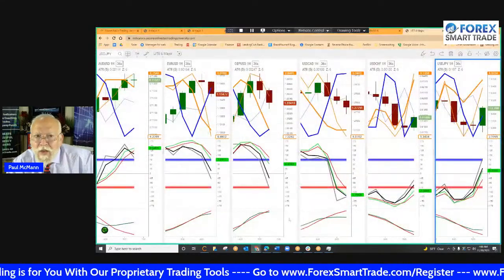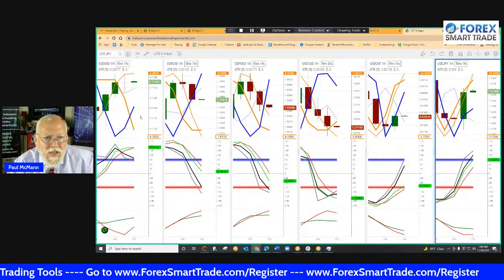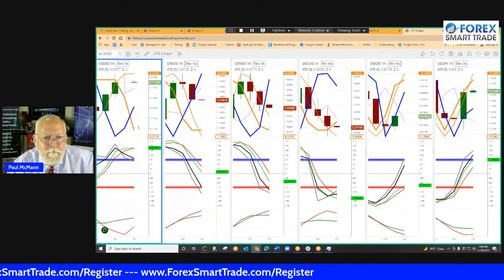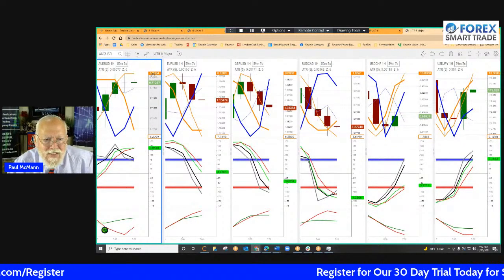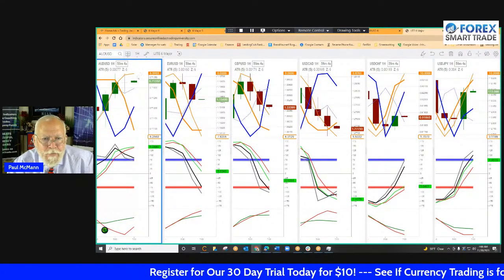Usually on this trade, we like to see this number change by when we take the trade. We want to see this number change by at least 1. So it was at 9, floating right around 9, and it's come down to 6. So this was a good trade.